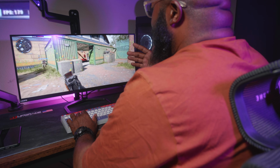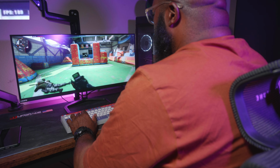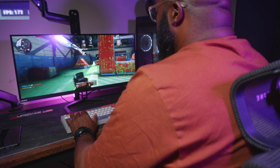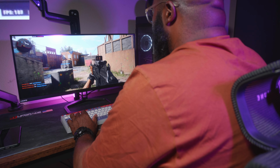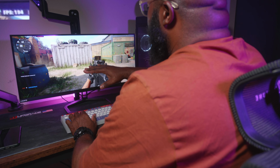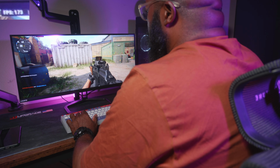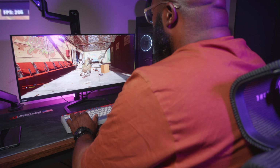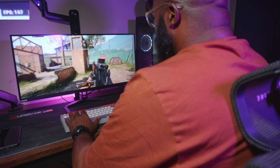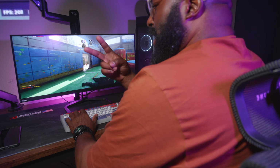But overall, I have been playing on this monitor as my gaming monitor for the last few weeks. Got him. And I gotta say, it's just such a smooth experience. Also, I have the audio at about 50%, so it wouldn't be too loud over me talking, but you should hear some stuff in the background. Got my revenge. All right, let's start the streak. Oh, I got two in a row.